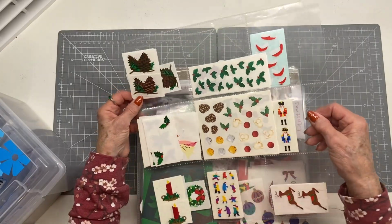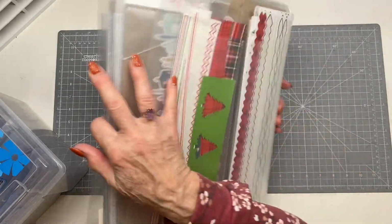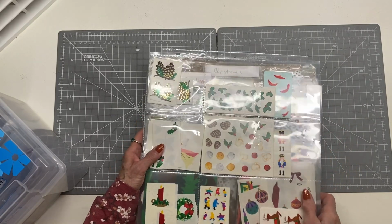This is good, but you know what happens? They fall out of here. It was okay for the day because I could take them with me. My mats, I have everything here, extra paper and so forth. But let me show you how I'm storing these now. I haven't switched these out, but I'll show you what I'm doing.